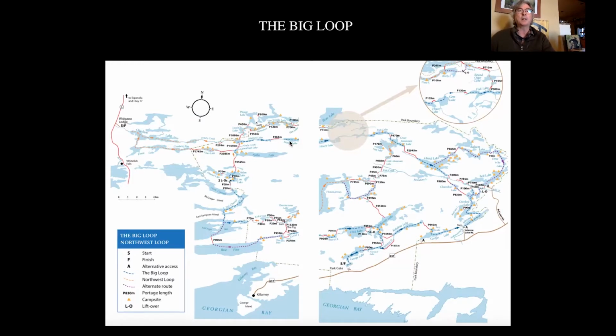Then you go up to the north end along some small ponds, and then you go up to this really, really steep portage. Like I'm talking like that into Nelly. But Nelly is just a beautiful lake. And why I like it is there's only 3 sites on this lake.